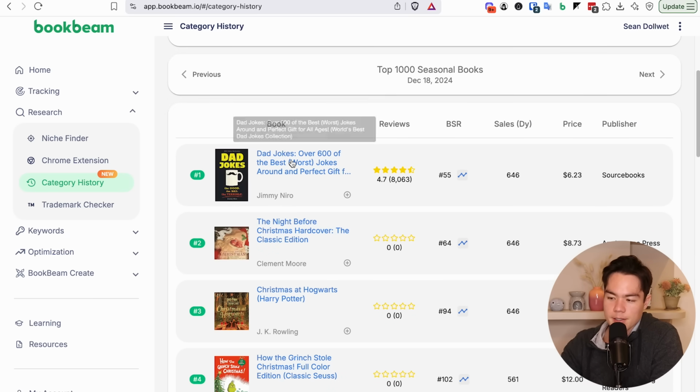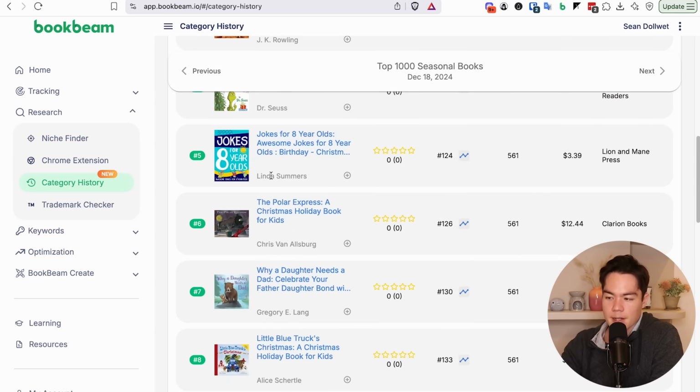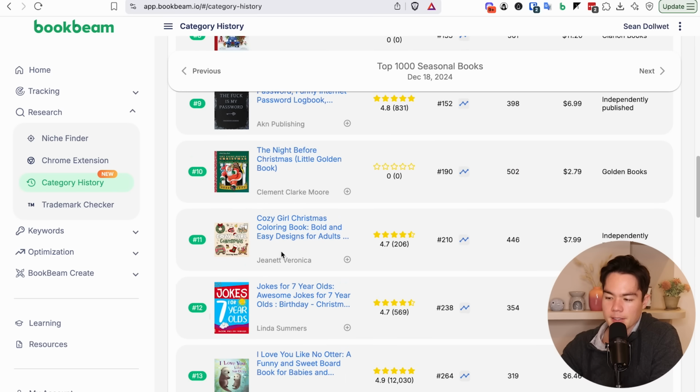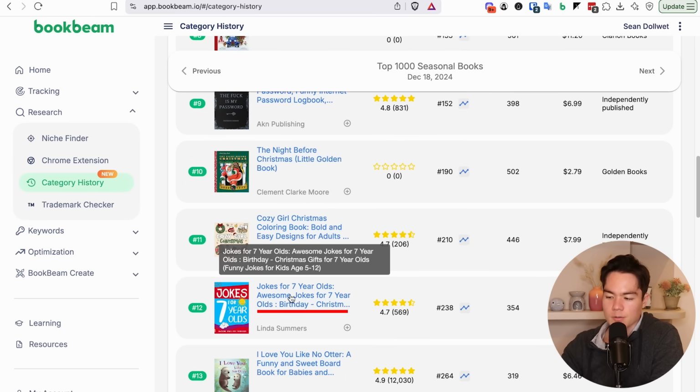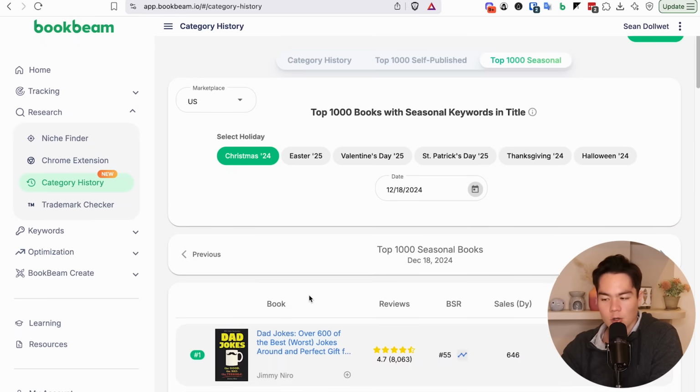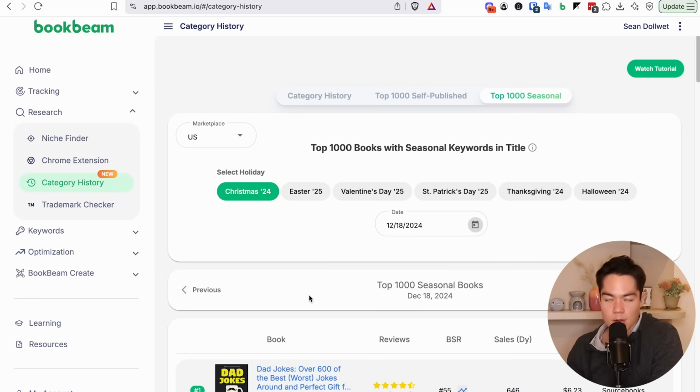Because not only was the #1 book the dad joke book, the #5 book, the 5th best-selling book during Q4, was this one, Jokes for 8-year-olds, right? So another joke book. So if you start seeing patterns like this, like #12 here is Jokes for 7 Years Old, right? So we're seeing a lot of patterns in terms of joke books consistently selling very well during Q4, then that's a sign that we probably want to capitalize on joke books when Q4 of this year comes around.